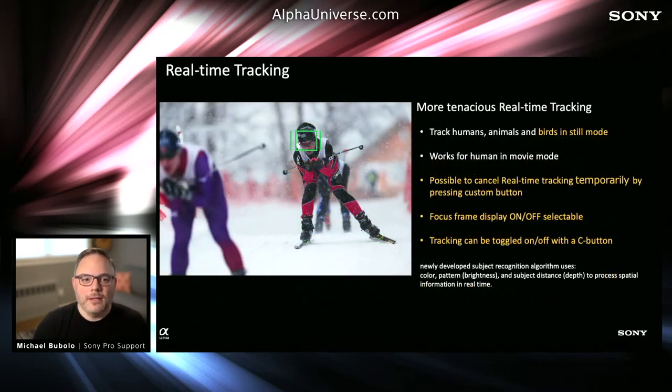Next. Real-time tracking, extremely tenacious. I mean, it literally glues onto your subject. Even in a compressed sporting situation, it'll be able to find that face and be able to use our AI learning to learn that face and be able to track that face wherever it goes. So it's by far the most tenacious and best real-time tracking we've ever had.